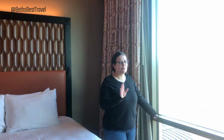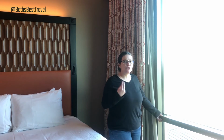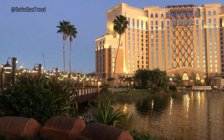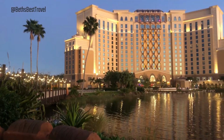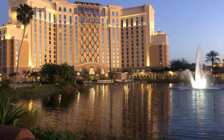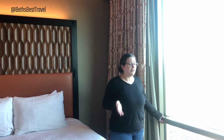Okay, so none of these rooms have balconies, but you do get a really nice view for most of these rooms. You have 2 categories of view. You have a preferred view, which looks out over the remainder of Coronado Springs Resort, which has a lagoon and all of that. So that is a nice view. You're going to pay more for that. We're in a standard view category room on the 7th floor.